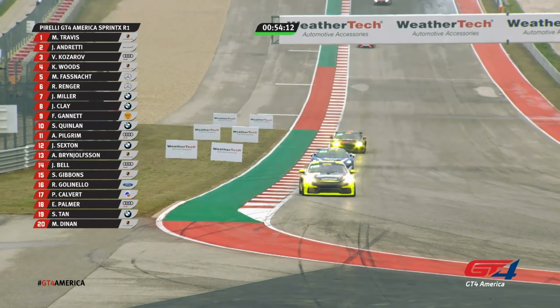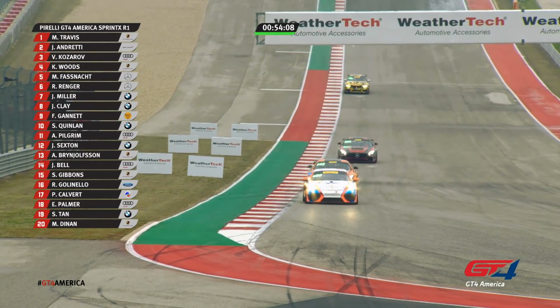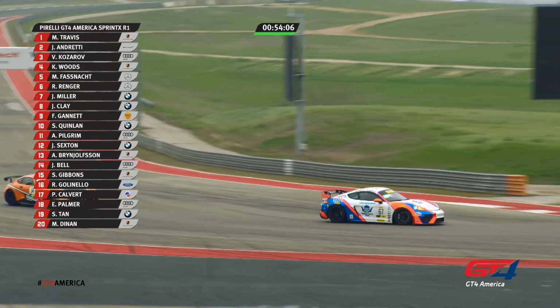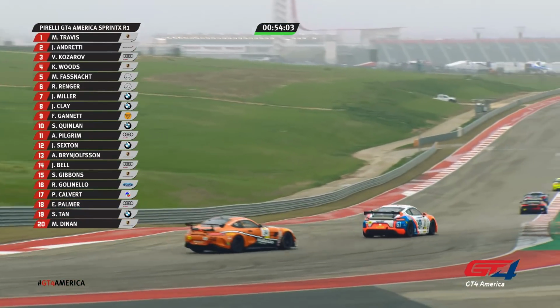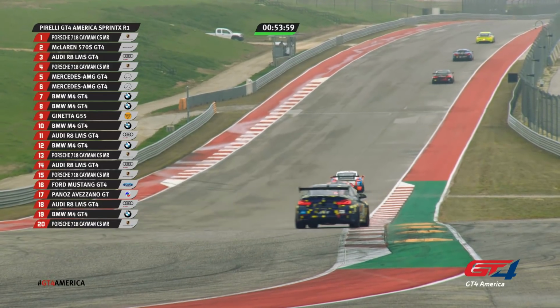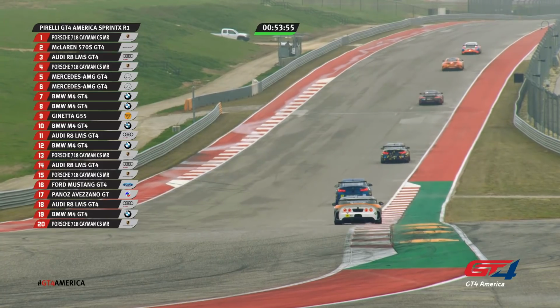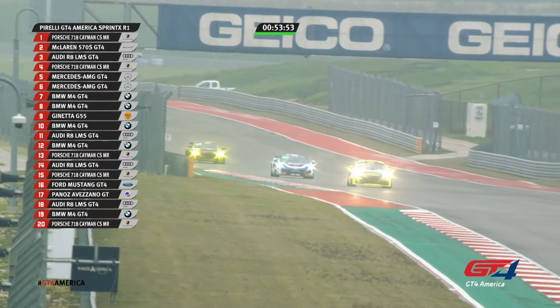With Porsche, McLaren, Audi, Porsche, Mercedes-AMG, 8 brands represented in the GT4 field this year. Things settling in now. They should have tire temps, should have the pressures up. Cars should start to feel normal. We head down into that turn 12 braking zone again. Curious to see how Travis deals with it this time.